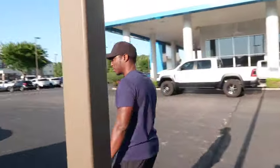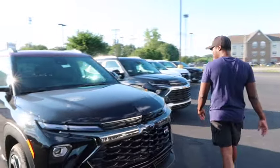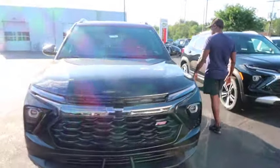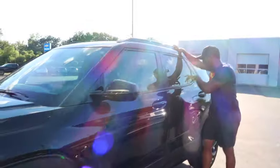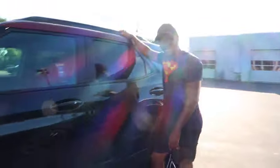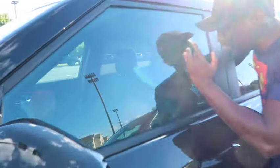Hey, what is this right here? It's an RS. This is an RS Trailblazer all-wheel drive. Only $32,000. This one looks better than the other one. It's not bad. It's got leather seats in this bad boy. Got the RS stitched on it. Big boy screen, flat bottom steering wheel.